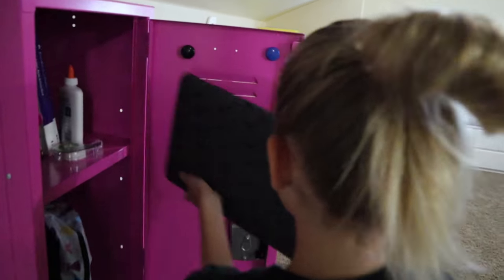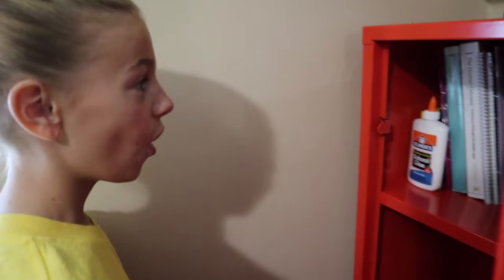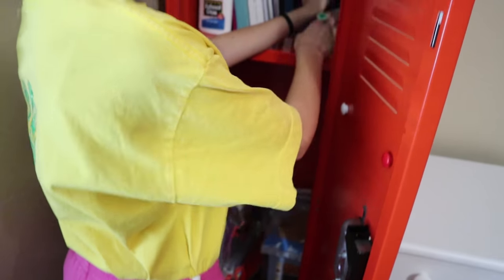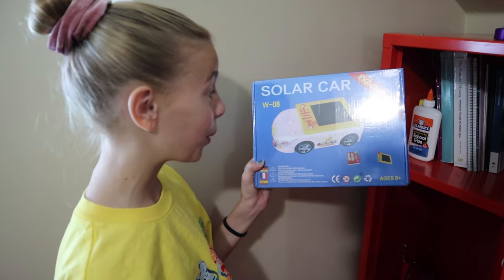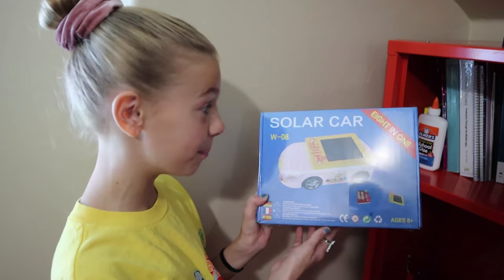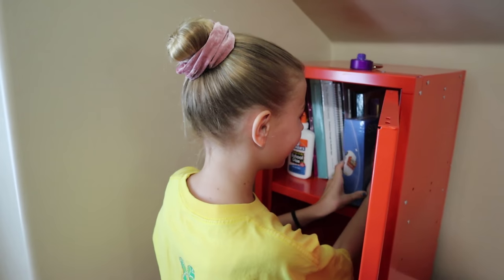There is a computer. I have all of these cool books, but one of my favorites is not actually a book. It is a solar car that later this year I'm going to be able to build. I'm so excited for this. Hey, wait, how does a solar car work? You put it in the sun and it charges through the sun and it drives in the sun. That sounds awesome.